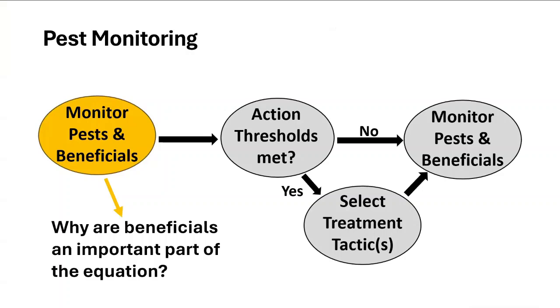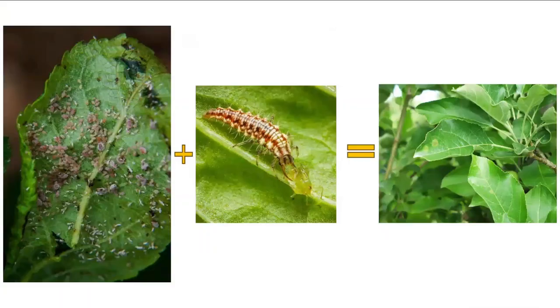Okay. One thing I wanted to circle back to and highlight, like I said, was that in this bubble here on this diagram, I not only put monitor pests, but I also put monitoring beneficials. So why do I think that's so important that I include it?